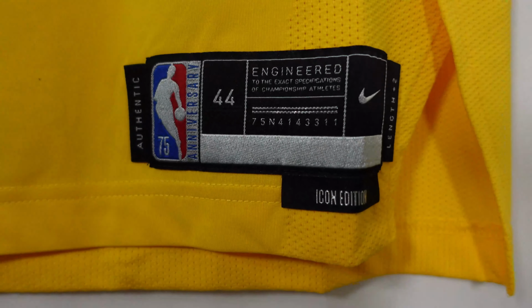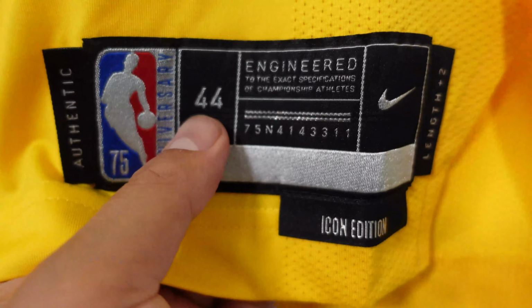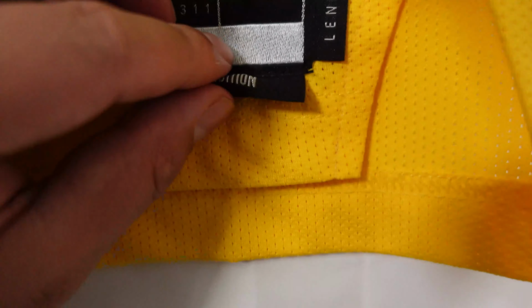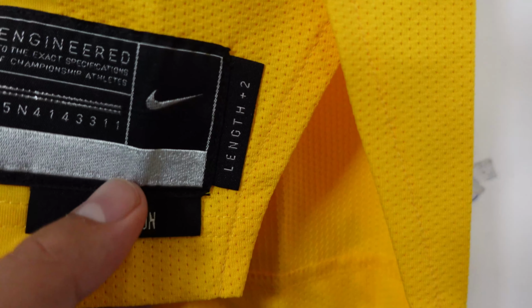And then you got the jock tag. So you have authentic, 75th anniversary, 44, which is a medium, the Nike swoosh. Authentics have a +2 length. This one is the icon edition, so they add this little tab this year. You can see here, there's a little side split, and then you got reinforced stitching.